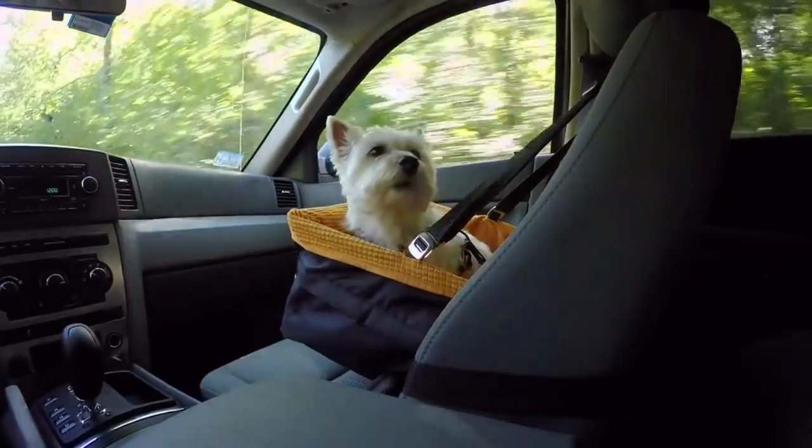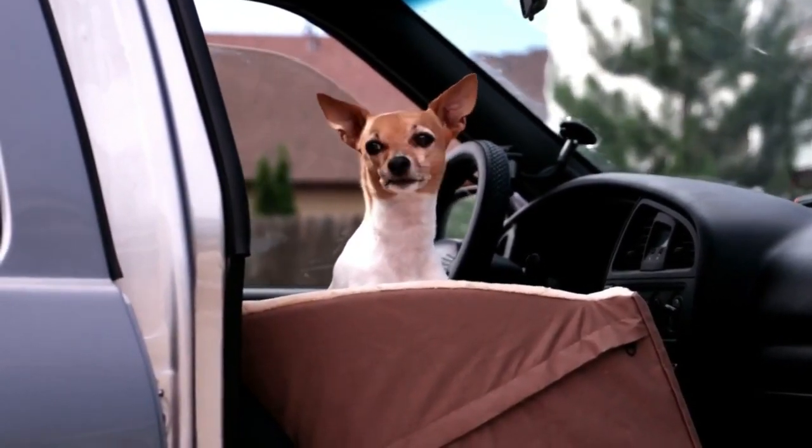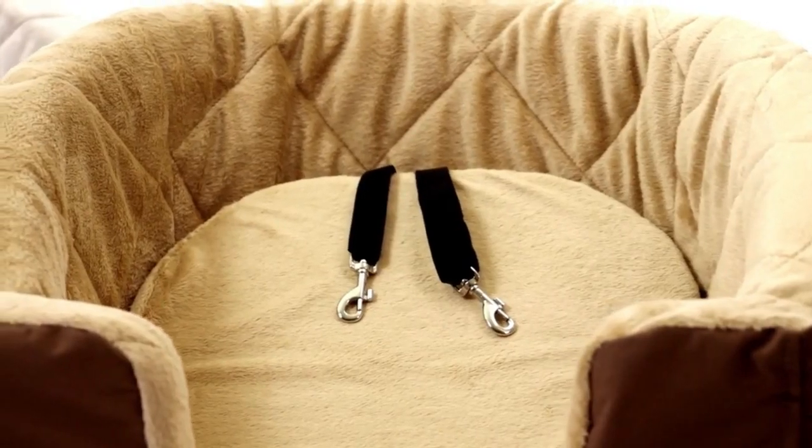Dogs and people can be nervous travelers. Make sure to buy a dog car seat that has easy installation and removal so you can start and end your trip without too many hassles or delays.